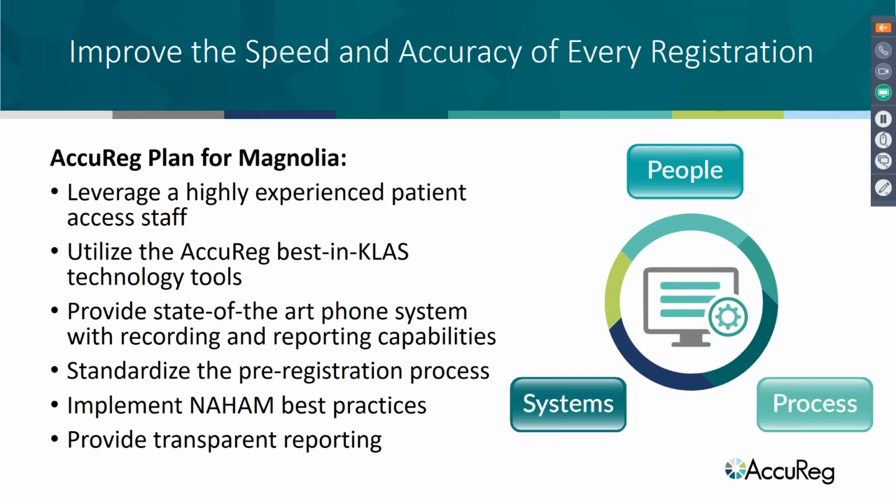The next thing is the tools. We actually have best-in-class technology tools that we use. We use technology so we can be more efficient. A lot of times hospitals will put together a pre-reg team, and I actually have the experience of this working in a hospital environment, that I did not have technology to eliminate labor. I had to just hire more people to do more work. But with AccuReg, we always want to do more with technology first and not necessarily with more people.